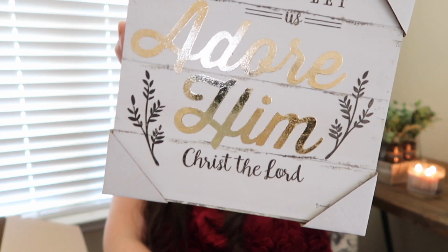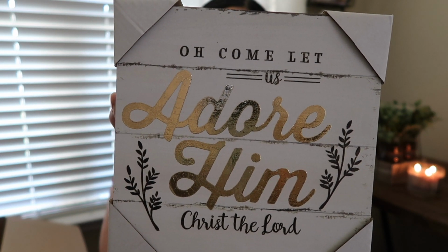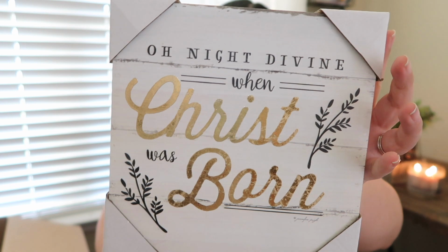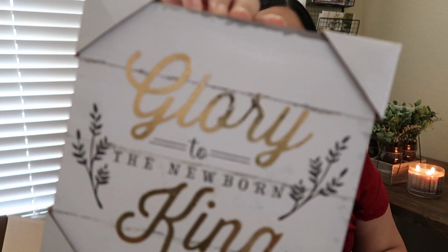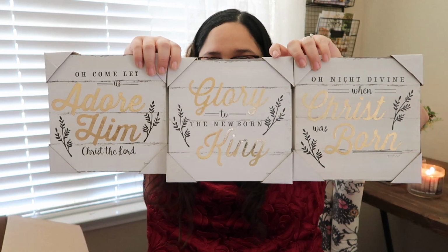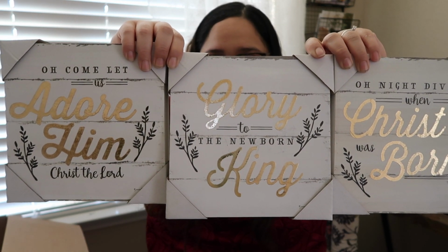So I got 3 pieces of wall art, which I thought were super cute. They actually all match. So the first one is "Oh Come Let Us Adore Him, Christ the Lord." That's what that looks like. Oops, sorry. This was $11.99 and I got it on sale for $6. The next one is "O Night Divine, When Christ Was Born." Same price. It's the same design, which I loved. That's why I feel like I could use them all in the same area. This last one is "Glory to the Newborn King." So this is what they're gonna look like. I felt like that would look so pretty. And I love the metallic gold detail on them. I thought they were super cute. And they were all only $6.